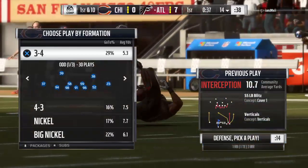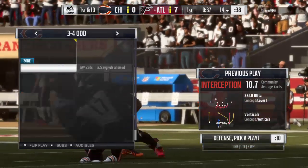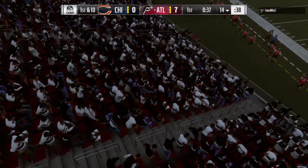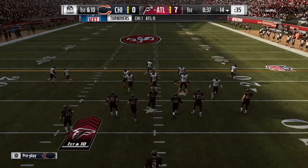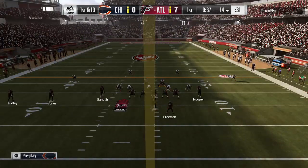Well, they didn't exactly show patience there, did they? Just down a score, they come out firing right away and compound things by throwing an interception. They put their defense in a really tough spot. Ryan will bring the Falcons up now, 1st and 10 at their own 14-yard line.